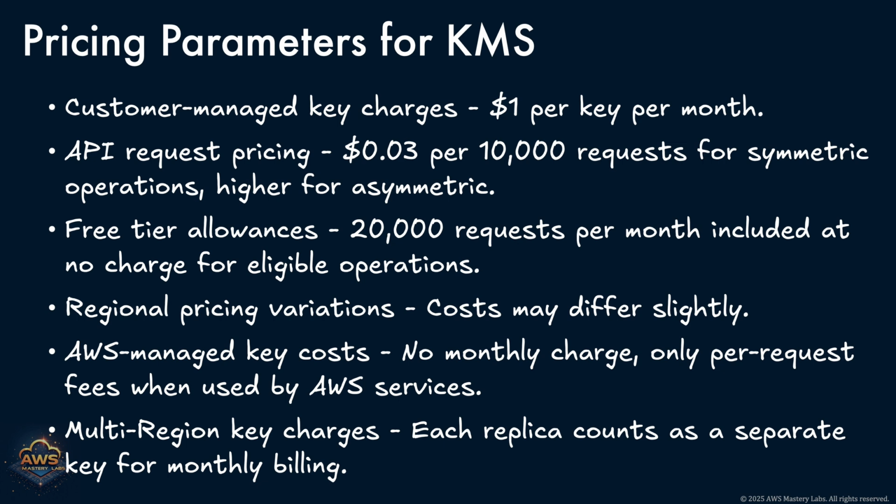What about AWS managed keys? These are the default keys AWS creates and manages on your behalf. For example, when you enable encryption in S3 without specifying your own key. With AWS managed keys, there's no monthly key charge.